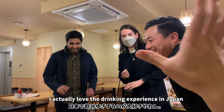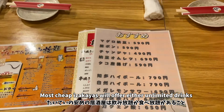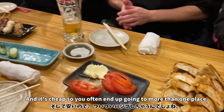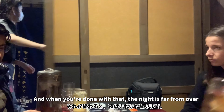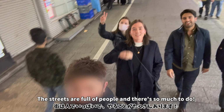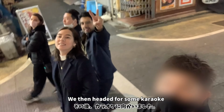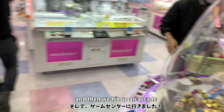I actually love the drinking experience in Japan. Most cheap izakayas will offer either unlimited drinks or unlimited food. And it's cheap, so you often end up going to more than one place. And when you're done with that, the night is far from over. The streets are full of people, and there's so much to do. We then headed for some karaoke, where we were offered another nomihodai, and then we hit up an arcade.